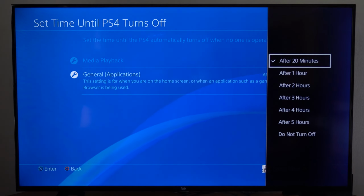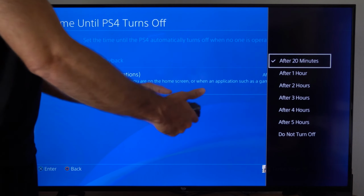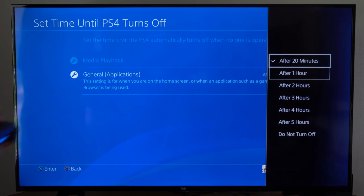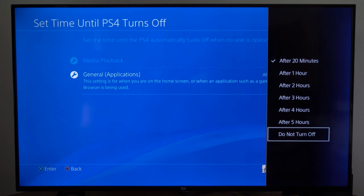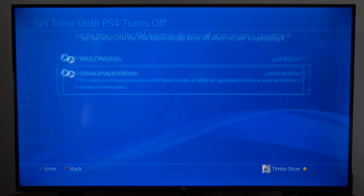So I have mine set to 20 minutes. So if I'm not touching my controller, after 20 minutes, my PS4 is turning off. So we could go all the way down to do not turn off right here. And our PS4 won't automatically or randomly turn off on us.